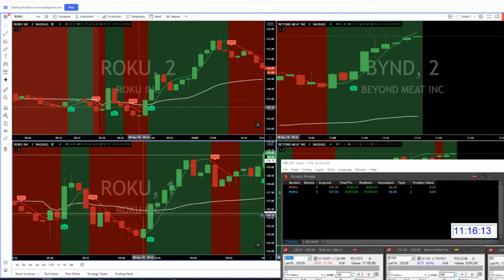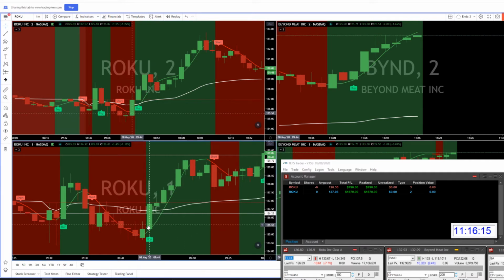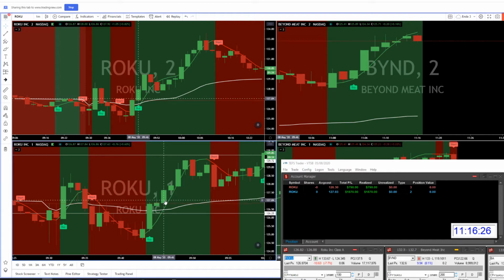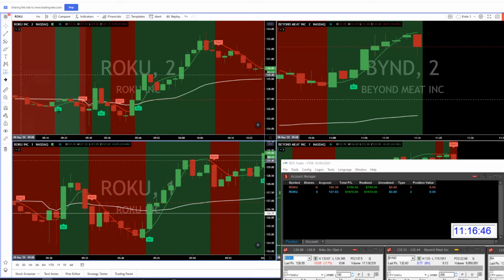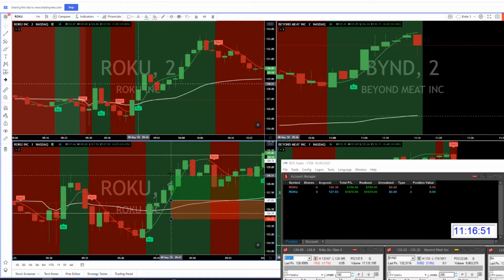So the next trade I took was at 9:45, which was here. I literally got in slightly early, but it was the same price. So I got in at 9:45 at 127 up here. I sold half at 72 cents actually, which was up here. And I sold the other half at 9:48, which was over here at 128.51. So that was a big win. That was $1.50 on that one. So 127.03 just here.